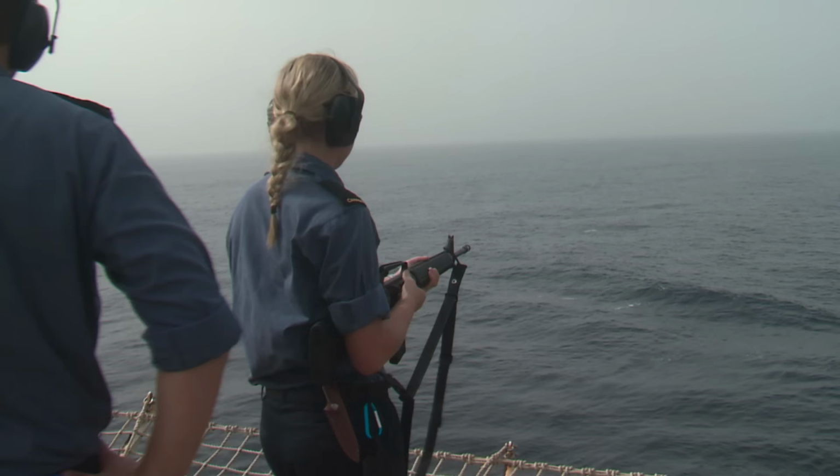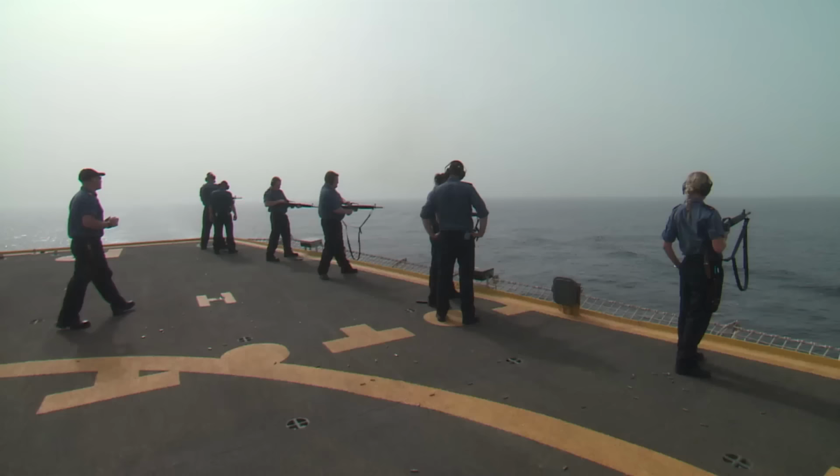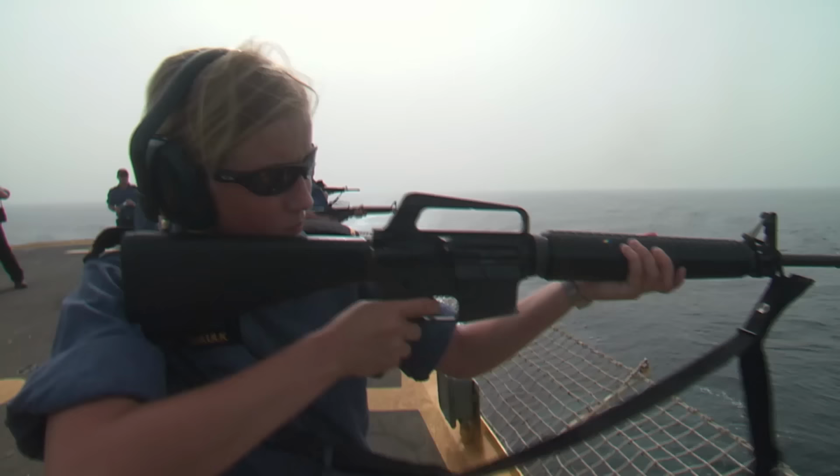On safety! Wait for my line staff to come around and clear. Once you've been cleared, hit the bolt catch, forward assist, test fire your weapon, close your dust cover, and place your weapon on the deck. Clear.